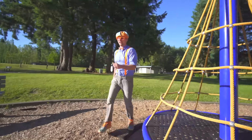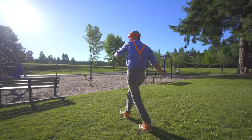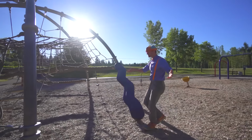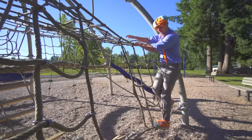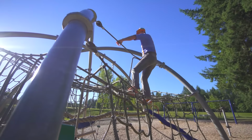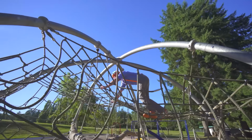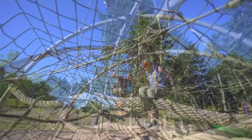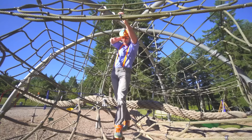Okay, let's go over here. Look at this. Jeez, I don't know what even to call this. But I know what to do on it. You can climb on it. Really high in the air. Look, there's a little area down here. Look at these giant ropes. And then the small ropes right here. Wow, it's like I'm a monkey.